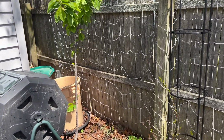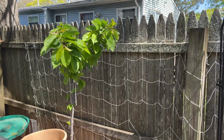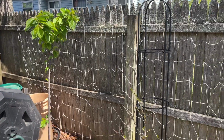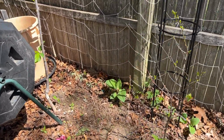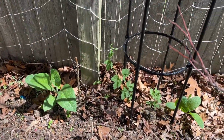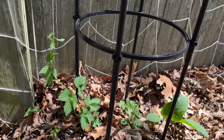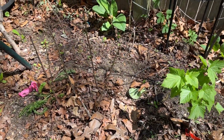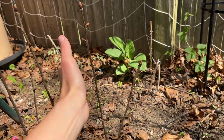My compost's supposed to be covered. That is a cherry. It's doing pretty good. I chopped a lot of it off and transplanted it last year, so it's been through some things. It's doing good. We have comfrey, we have hops. We have yarrow, we have cuttings of the peach trees.